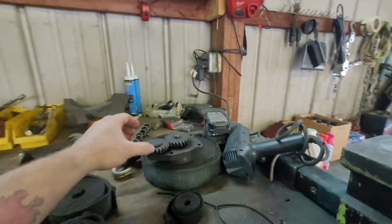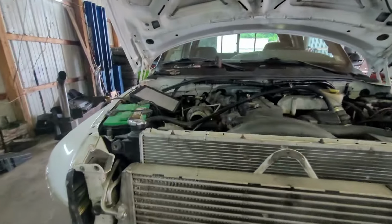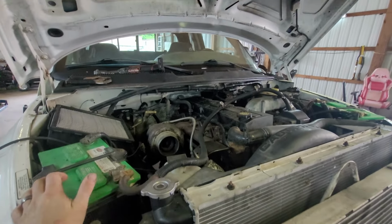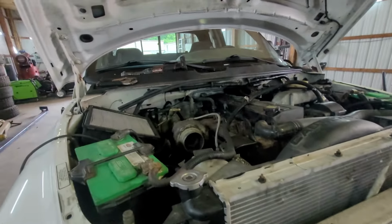This is a new thing I'm going to start trying when we do motors, because I've done quite a few of these before. I've done plenty of motors. It's really popular for some reason. But because Cummins, there's a reason they call them come-aparts, we're going to start doing that on every one of them, so that way they are just full of oil and full of oil pressure.